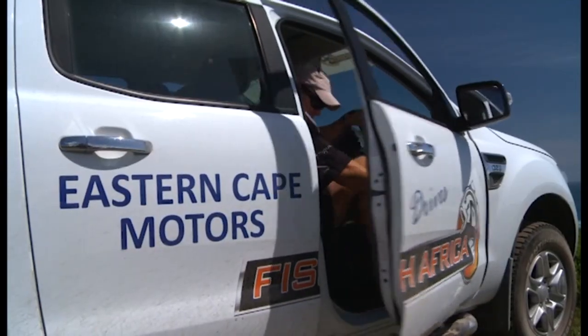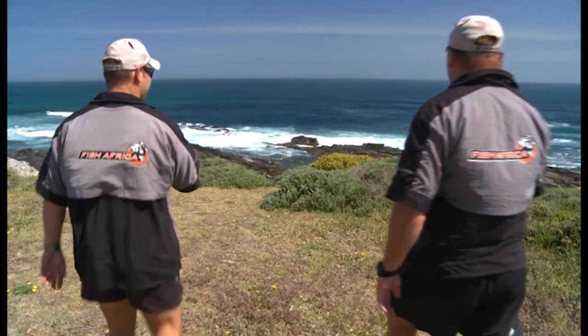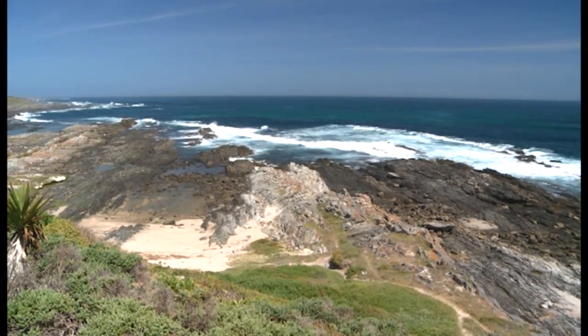Now we're just having a look here, just scouting a bit, and we've come to this little spot here, and I think it's going to be a fantastic place to do the kids section. It's got gullies, it's got a little bit of white water, but most importantly it's a safe place for the kids to fish. And also, even if it's crowded like it is today on this beautiful day, you're still going to find a spot to do some kids fishing.